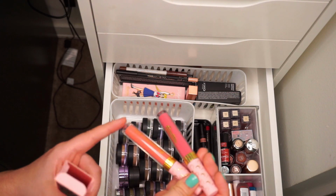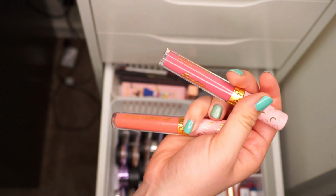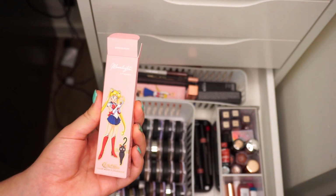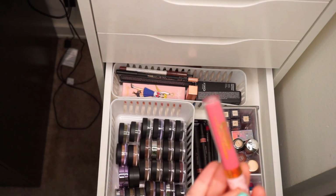I don't want to pull the lip gloss, but I want to pull this ultra blotted lip because it's cool toned. So this is the Sailor Moon collection. This is Bunhead. This is from the Moonlight, excuse me, lip bundle. So I'm going to pull this guy out. This is a blotted lip.